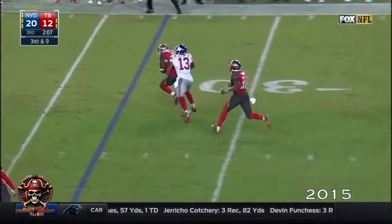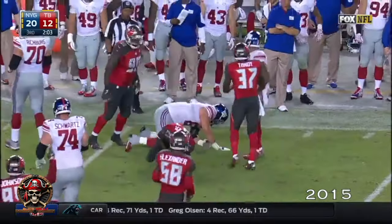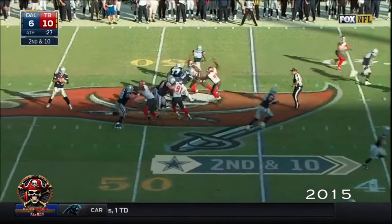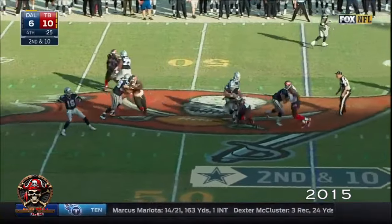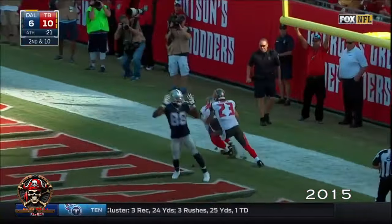Pass attack from Beckham, picked off. Manning picked off for the second time today. It's Alteron Werner. Castle got to heave it deep downfield for Bryant. One-on-one. Intercepted.